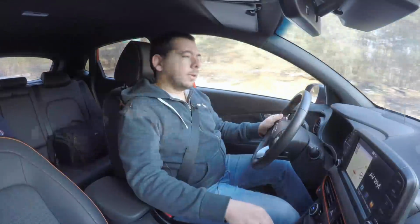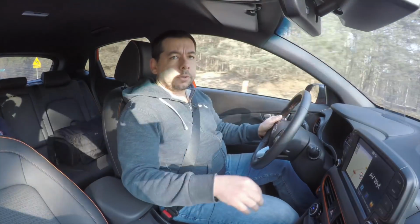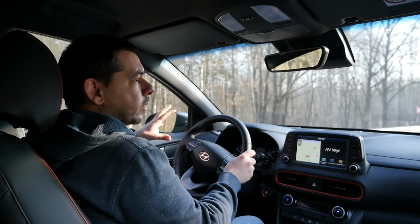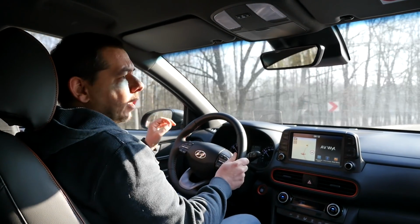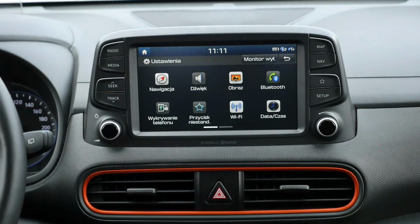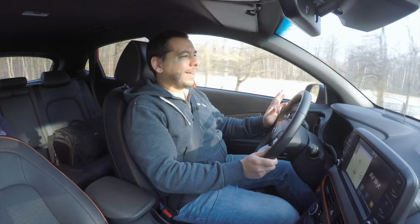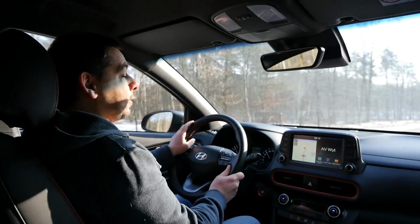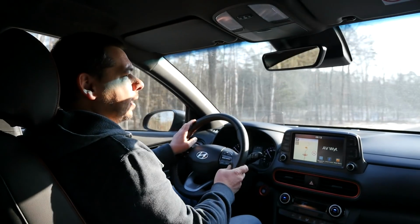And this test unit is the front-wheel drive 1.0-liter version. It's the top premium trim, which means you only have to pay extra for the paint, for a black roof, orange bits of trim here in the interior and sat-nav. And these safety systems are standard actually. We'll talk about them in a minute.